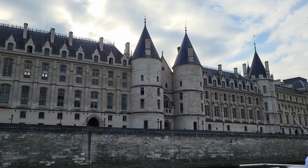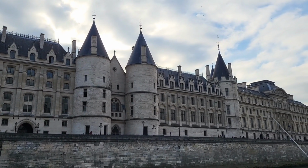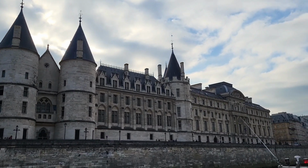If you would like to learn more about the Revolution, you can even visit the cell where Marie Antoinette was held.